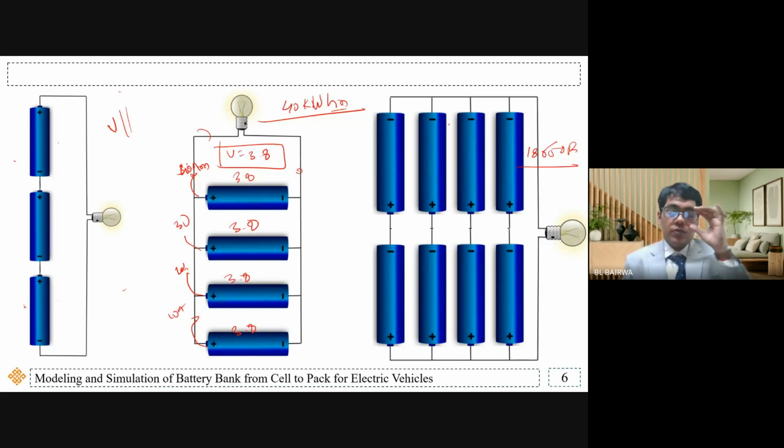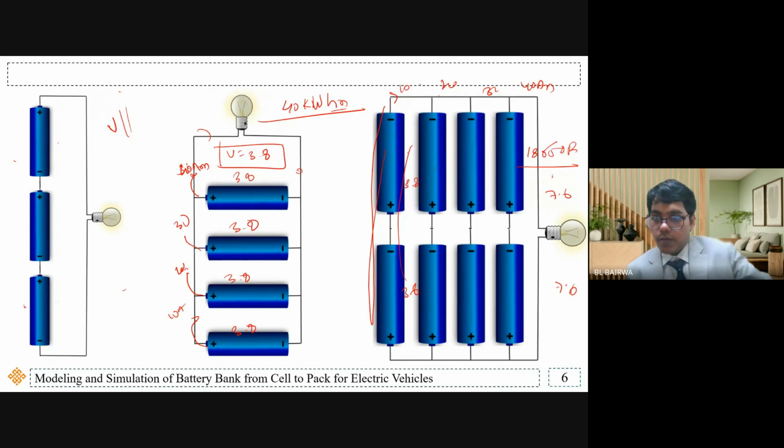Similarly, here also, how much current will flow? 10 ampere only, because both are in series. So 10 ampere here will come. Here also, so 10 ampere plus 10 ampere, 20 ampere, 30 ampere and 40 ampere current will flow. And voltage, how much? 3.8 plus 3.8, how much? 7.6. So 7.6 volt, because again in parallel, the voltage will be the same. So we get 7.6 volt and 40 ampere current.